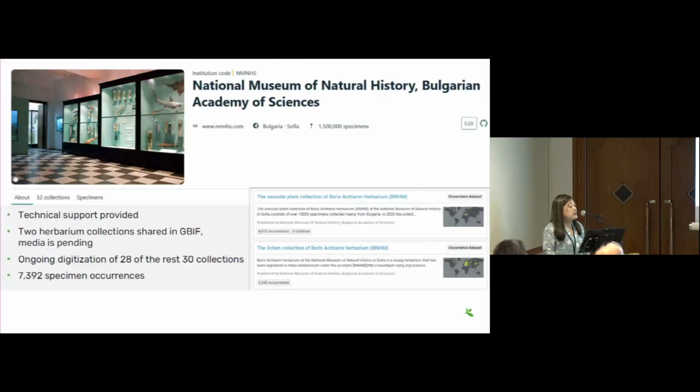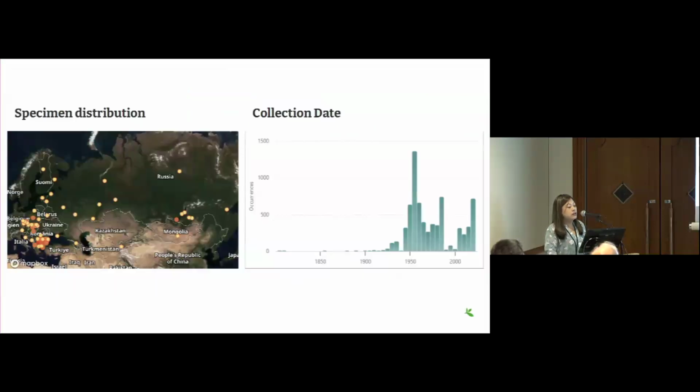Next is the National Museum of Natural History from Bulgaria, where our colleague Salza works. With her technical support, they have also mobilized 2 herbarium collections on vascular plants and lichens with around 7,392 specimen occurrences. The digitization is ongoing in the institution for 28 of the remaining 30 collections. So these are the datasets that have been published. Again, the map shows specimen distribution and the date of collection for those specimens.